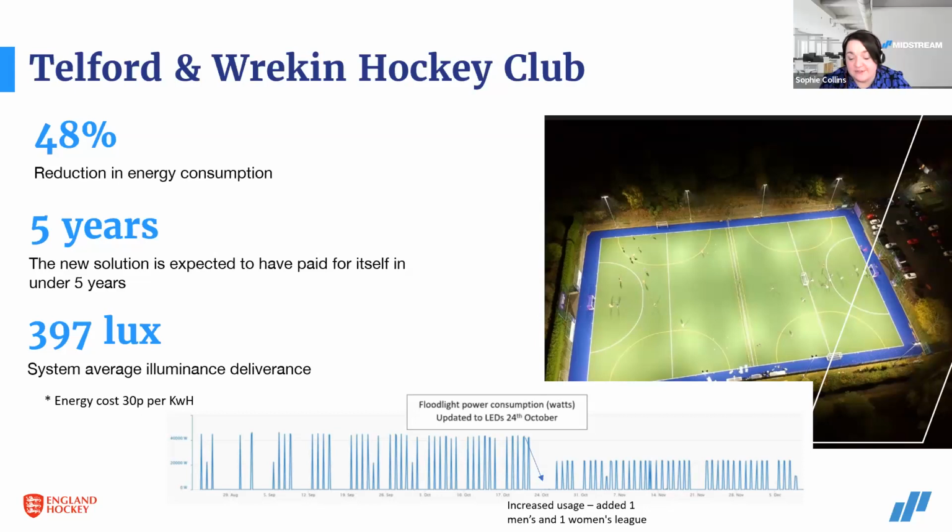Great, thank you very much for that, Sam. Great example there from Telford and Wrexham. I just love that they actually recorded their energy usage, because quite often we say things like you could save this amount, but it's nice to actually have some proof and to show, look, this is what you could do.